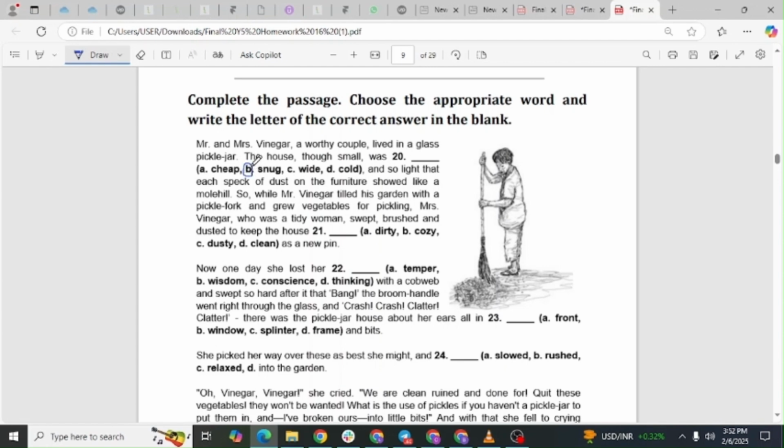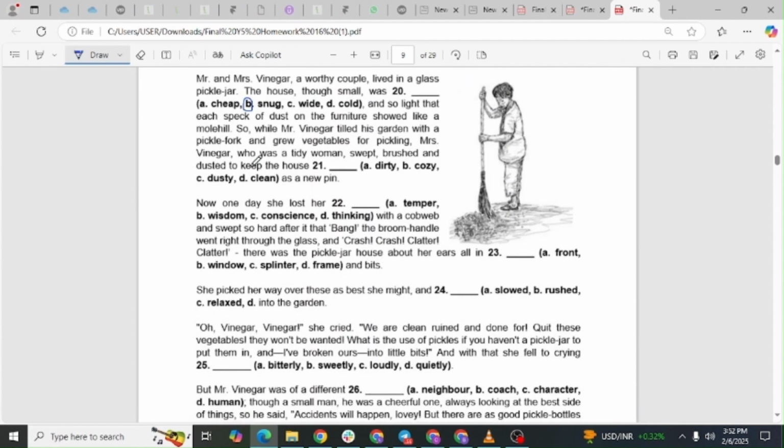Question 21. Mrs. Vinegar, who is a tidy woman, swept, brushed, and dusted to keep the house as blank as a new pin. Option A, dirty. Option B, cozy. Option C, dusty. Option D, clean. The correct answer is option D. Since Mrs. Vinegar is described as a tidy woman, it makes sense that she kept the house clean.